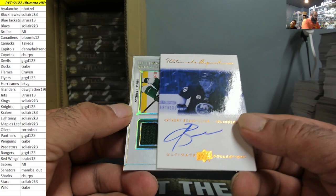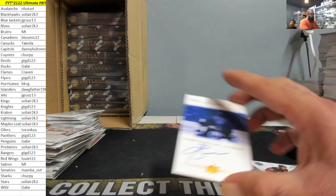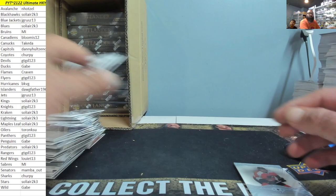Kaprizov for the Wild. Kirill Kaprizov. That was it. That was the whole break right there. But very nice. Anthony Beauvillier. That Stutzle's nice. Second year autograph. Maple Leafs didn't even get anything. Maple Leafs. It's a hard team to get something.